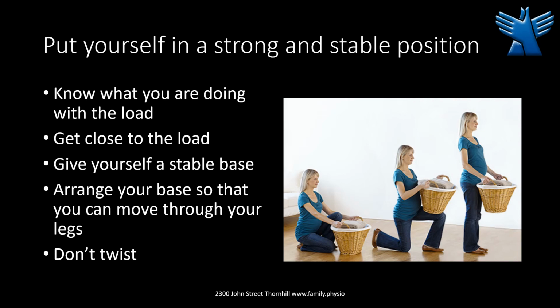So it's really important to make sure that you put yourself in a strong and stable position. Know what it is that you want to lift and know what you want to do with it. Lifts don't have to occur in just one stage. They can be planned out. Stage 1 can be to get the object off the ground, and stage 2 could be to carry it. Stage 3 could be to position it somewhere else. Try to get as close to the load as possible and to give yourself a stable base. Often going down into a single kneeling position can allow you to do that while still maintaining one leg in a strong position. Arrange your base of support so that you can move through your legs and your hips, not twisting through your spine.